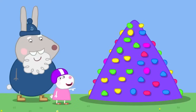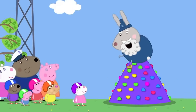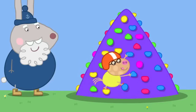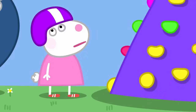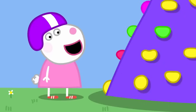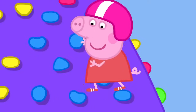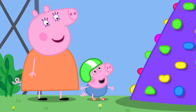What are the bubbly colour bits? You use them to put your hands and feet on, like this. Wow! Who wants a go? Me, please. Like this. Very good, Pedro. Which bubbly bits do I use? Any colour you want. OK, I'll do yellow. Susie Sheep is climbing using the yellow bubbly bits. Peppa is using the blue bubbly bits. This is fun! George, would you like a go?